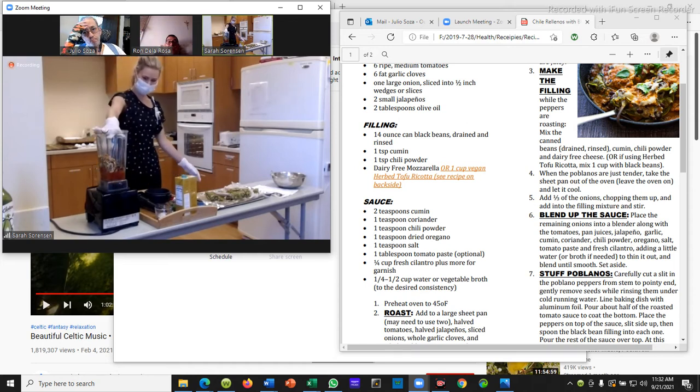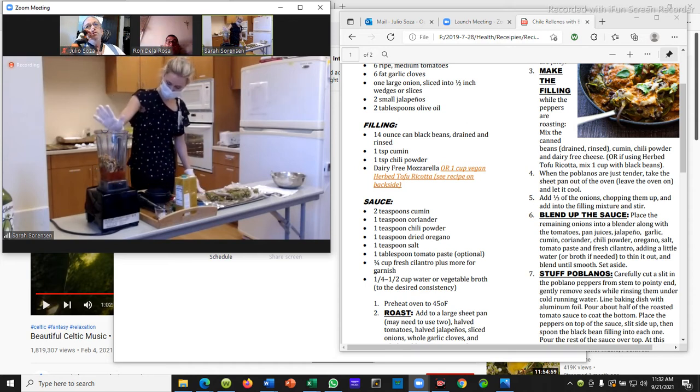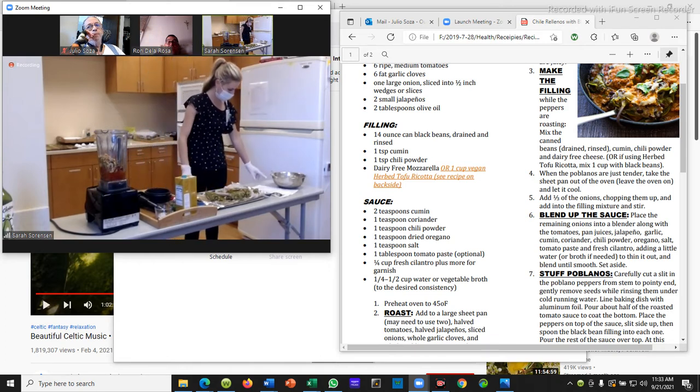Okay, all right, so here's all our sheet pan. You have the tomatoes, the jalapenos, the onions, and the garlic in here. And then what else are we going to add? Let's see.